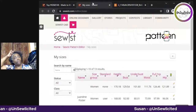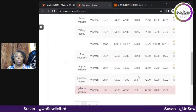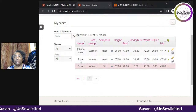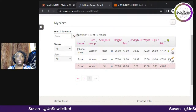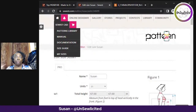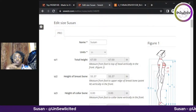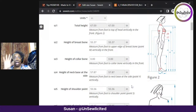So what you end up with is a more detailed measurement system. And mine, I'm not ashamed to show you mine. I'll show you mine. So what you end up with is the screen right here. And I'm going to go into edit under my sizes. That is found in the Sewist CAD tab. Now, if you go back two videos back from this one, I walk you through how to navigate Sewist.com's website. So that is in there. And there's actually a chapter broken out for this specific illustration. So you can actually go in there and see it yourself. So I won't stop and explain everything.